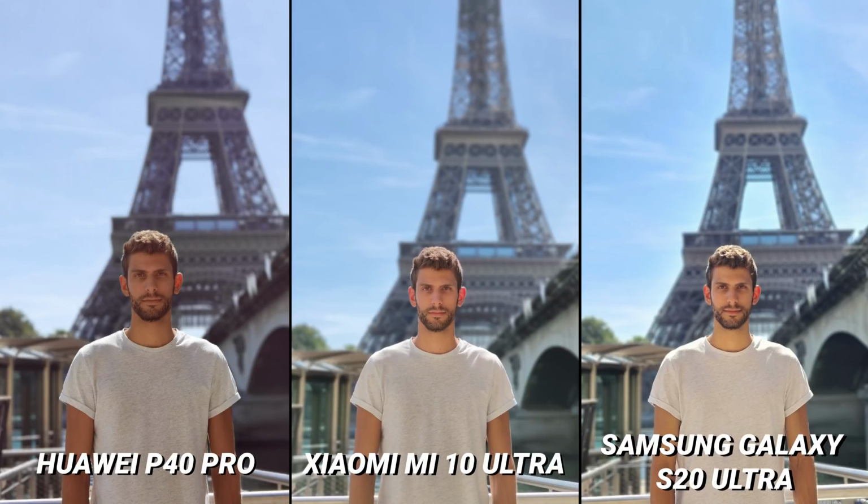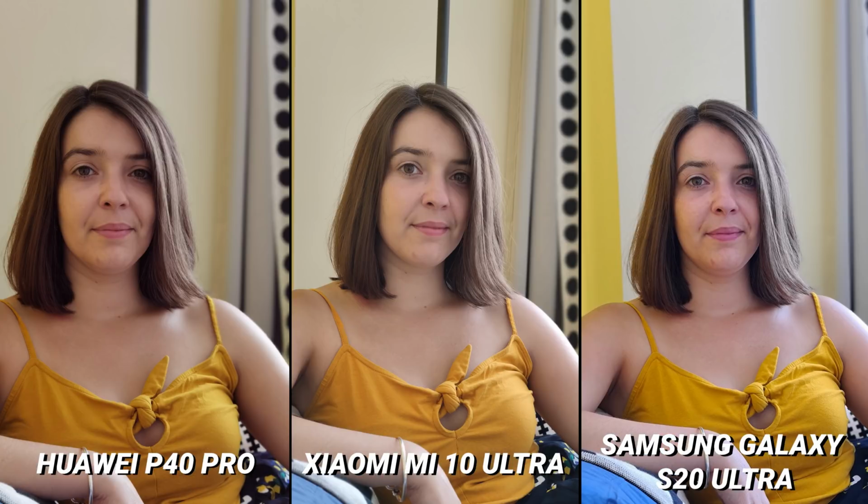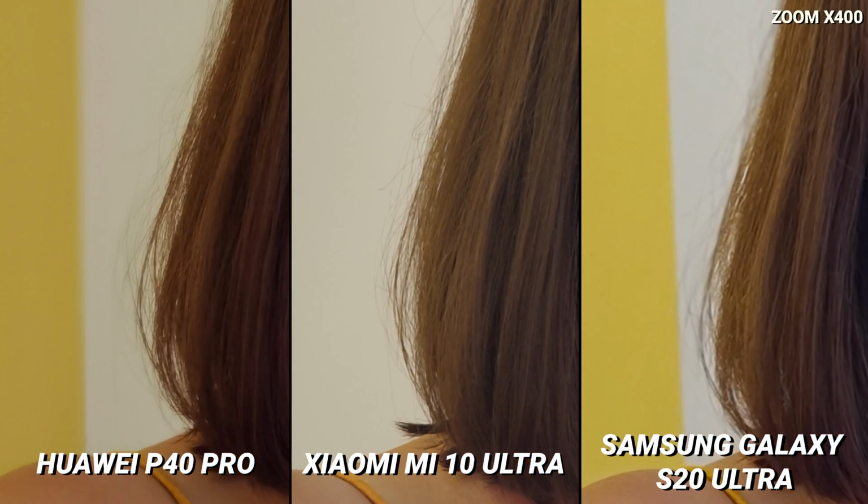Now, when shooting in bokeh mode, the Xiaomi will actually use its 2x tele lens to produce a very beautiful and natural looking result. In this long-range comparison, the Xiaomi produces stronger background blur than the other devices, making for an overall very pleasant effect. Now, in this example, the Xiaomi does an excellent job at isolating the subject's fine hair from the background, but the Samsung is somewhat struggling.